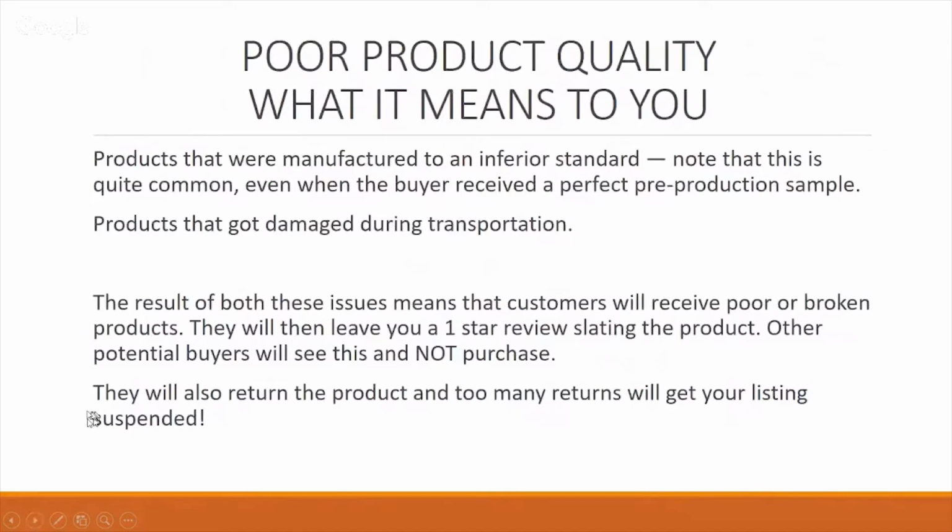Okay, so poor product quality, what does that mean to us? Products that were manufactured to an inferior standard, that's basically what it means. Note that this is quite common, even when the buyer receives a perfect pre-production sample, which you always should ask for. Always get samples of your product. Normally those samples will be pretty good. Another common issue is products getting damaged during transportation. I've seen that in my products. I know people that have had products damaged during transportation simply because the packaging wasn't up for it.